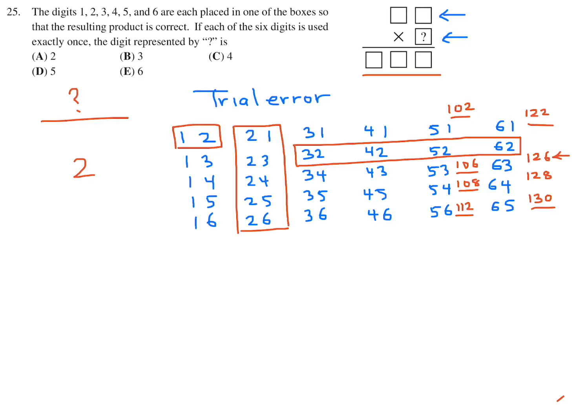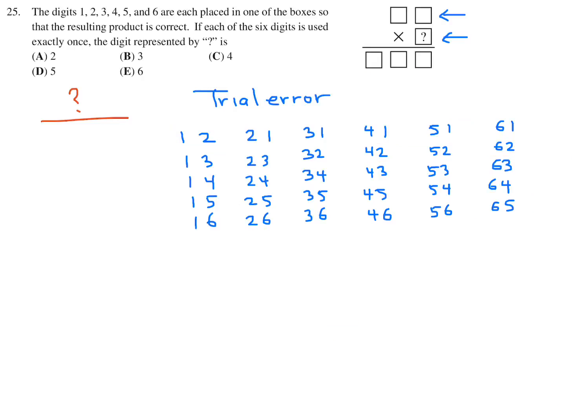All right, let's see this guy here, 126. How did we get 126? It was 2 times 63, correct? And that is 126. No good because the 2 is being used more than once. And then 128 is obviously no good because there's an 8 in there. So 2 cannot be the question mark. All right, so you see how the trial and error works. So let's hope that the next one we can get it, which would be a 3 as the question mark.